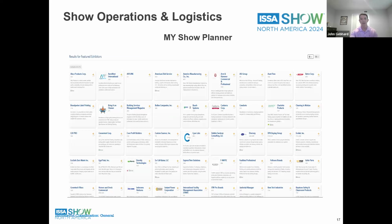As you can see, the ISSA show planner right here, again, this is the exhibitor list. So really what we want to pop up is, as you can see, there are some logos and descriptions. The ones that have logos and all that, they upgraded to a level 1, which I'll show on the next slide what that looks like. But regardless, everyone has a listing like this.